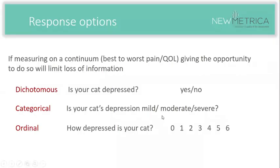Now, response options are important because that's what actually allows you to give the amount of information that you want to give. And if you want to measure on a continuum, in other words, from the very best to the very worst, then you have to give the person the opportunity to do so. And if you use a dichotomous scale, in other words, if you just say, is your cat depressed, yes or no? Or if you use a categorical scale, is your cat depressed, depression mild, moderate, severe? These give you some information, but not a great deal.